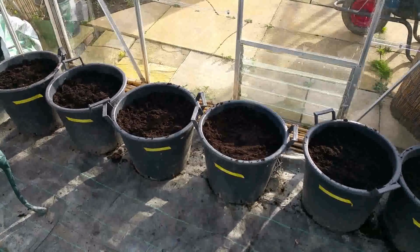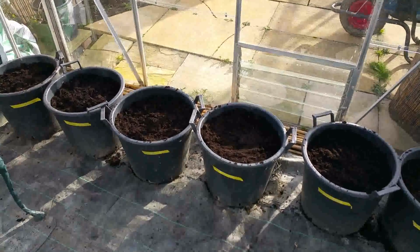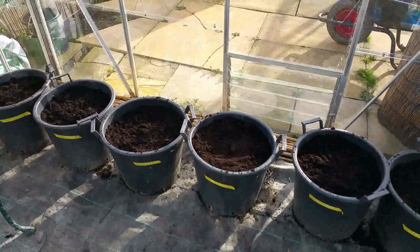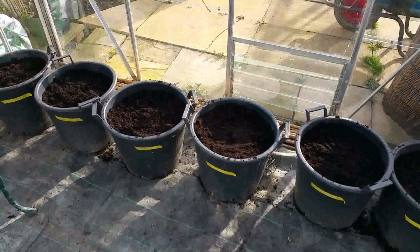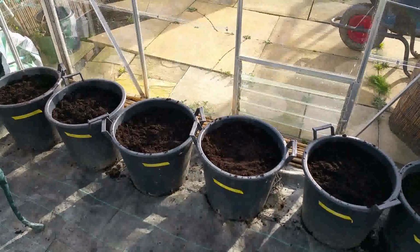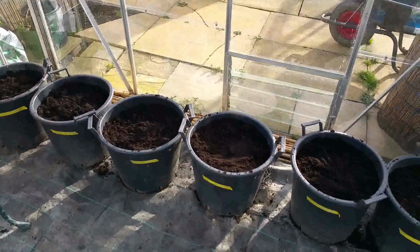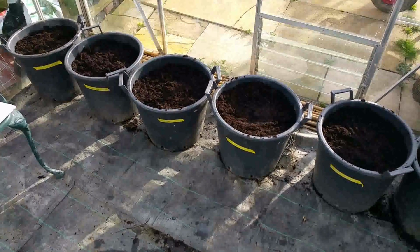I've not watered them because the sacks of compost had actually been outside, so they were quite cold and moist, so I'm going to leave them until the next warm day, and then I'll probably water them, so I'll allow the pots to warm up a little bit. Once they're watered they will settle a couple of inches, and then I'll just top dress them again, maybe in 4 or 5 weeks time when all the shoots come through. So that's the first seed potatoes planted on my allotment this year.